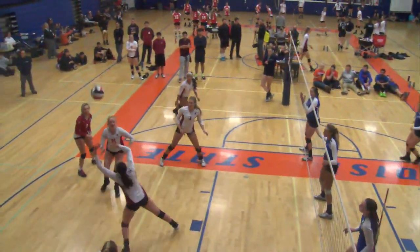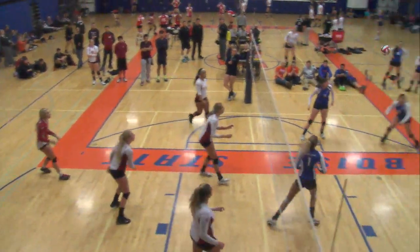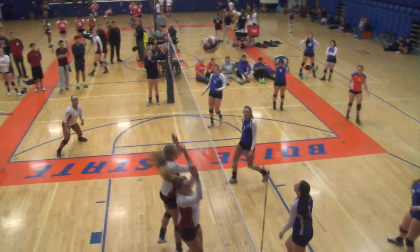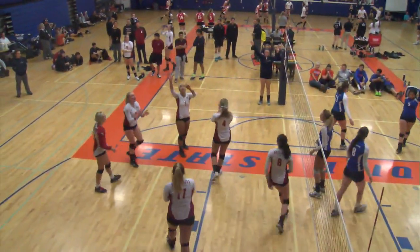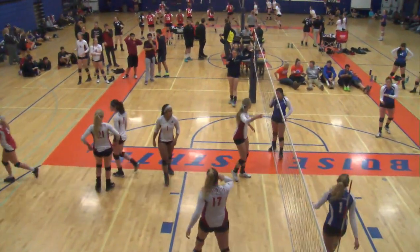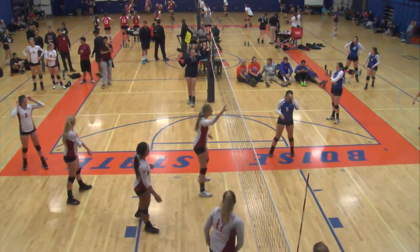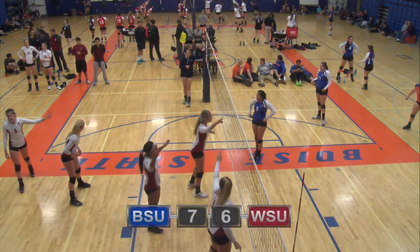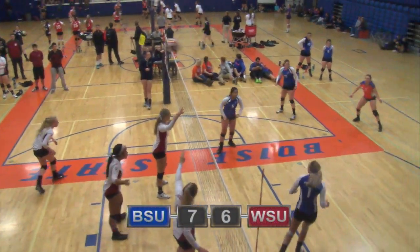And it looked like it was going to get out of hand early, 7-3, but Washington State fighting back very quickly, making this a game. Tough set. Yeah, the official called a double touch on that one. As you can see, Arredondo just kind of hit the ball, or excuse me, set the ball in a weird motion, and that can just be considered a two-touch.